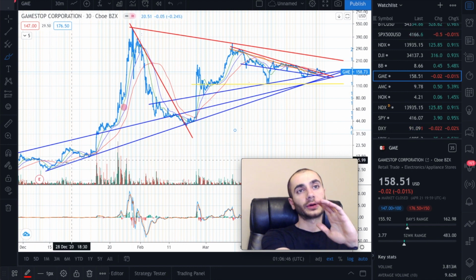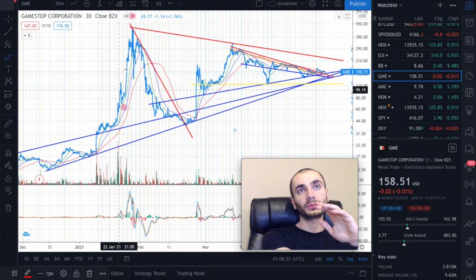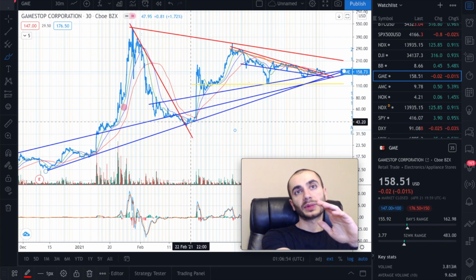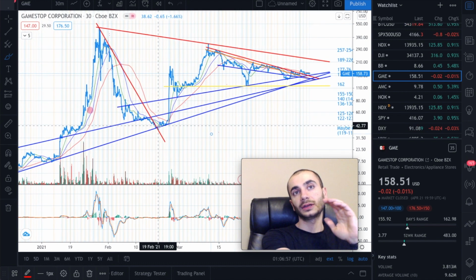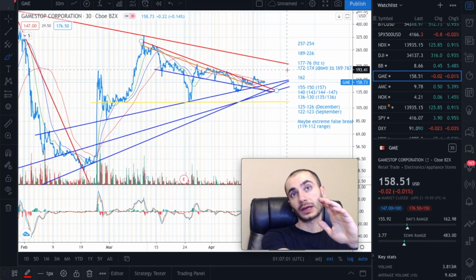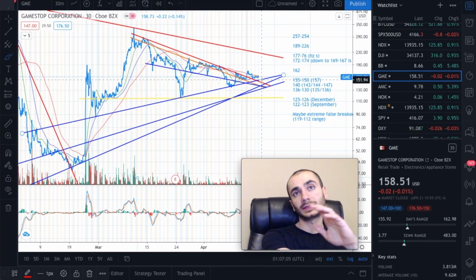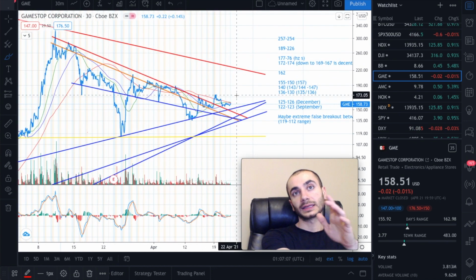Went up right above here, bounced off of support right here, went up to the upside, bounced off of support as well. Yes, a false breakout a little bit, but then went up to the upside, came back down, bounced off here. Roaring Kitty entered here, amazing entry, went up to the upside, coming back down. I thought it was going to bounce off this upward trend support line dating back since December, but it's not, which is good.